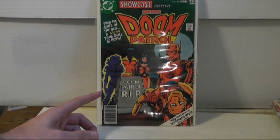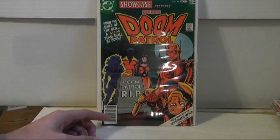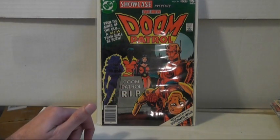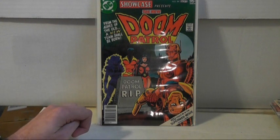I've got some other Showcase Presents stuff, but I don't think it's in this kind of format. I think it's different than this. Anyway, from the ashes of the old, a new team is born. So you've got Robot Man, as always seems to be the recurring character. He's the one that seems to hang around regardless of whatever reboot they do of Doom Patrol. He at least is always in the Doom Patrol.